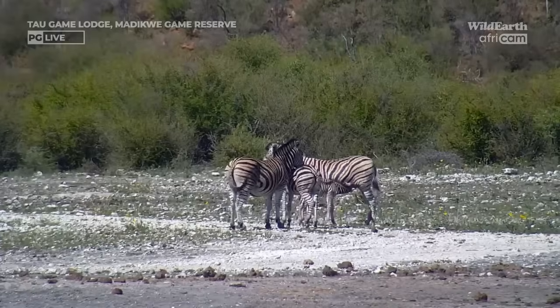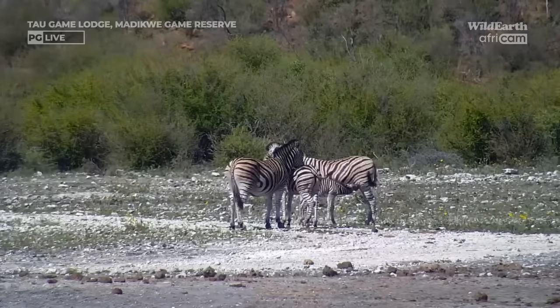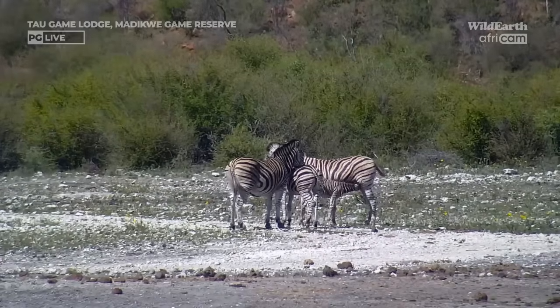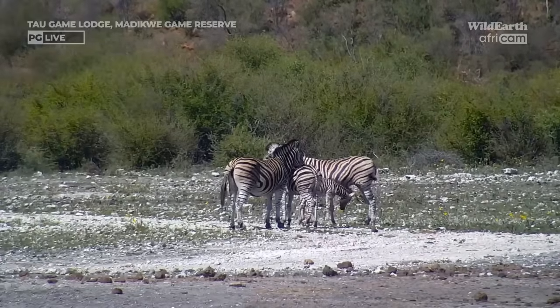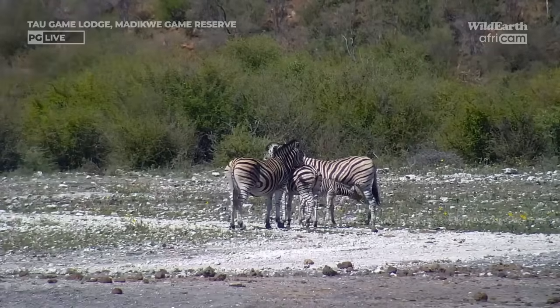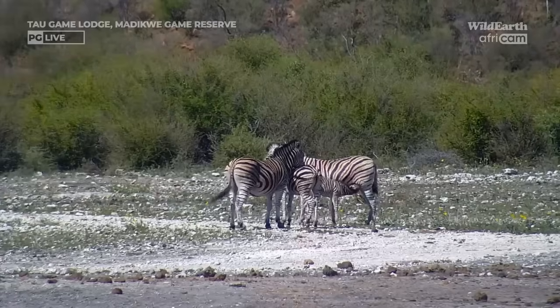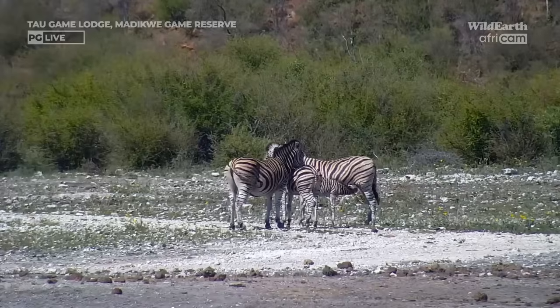So that is another very large and ominous threat for this little foal. Should another group of zebra come in, in particular a group of bachelors, if one of those bachelors was successful in ousting the present dominant stallion here, first order of business would be to attack any foals under a certain age. Attack and potentially kill those foals.